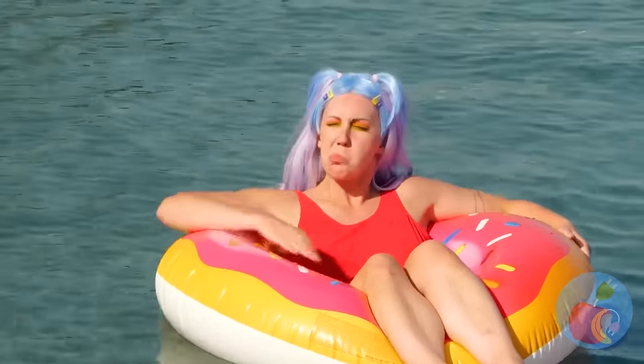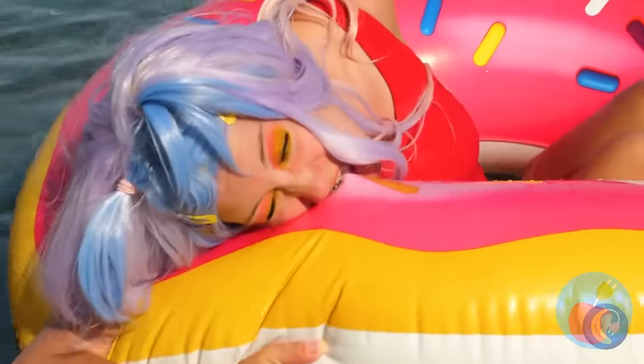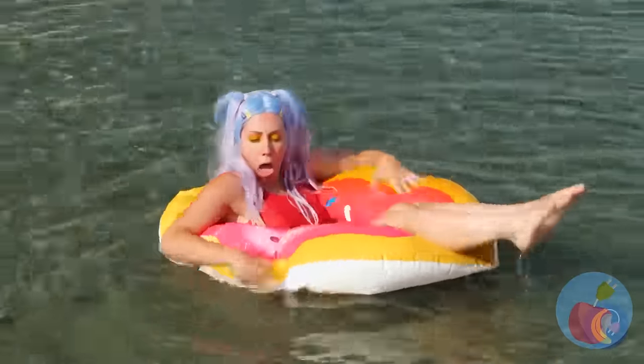Floating on the water sure makes a girl hungry. Got anything to eat? I'd say not to bite it, but she needs to learn the difference between real and fake donuts.